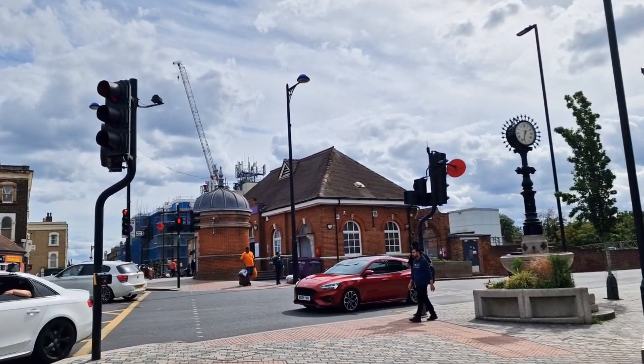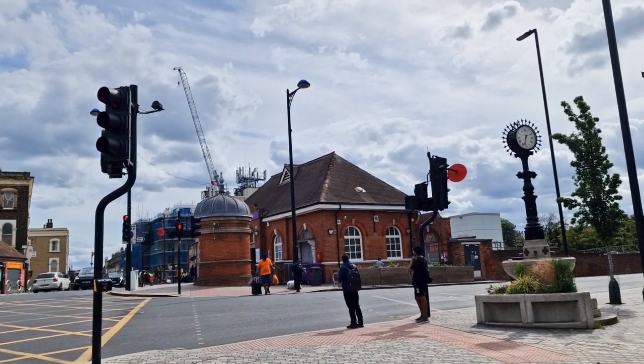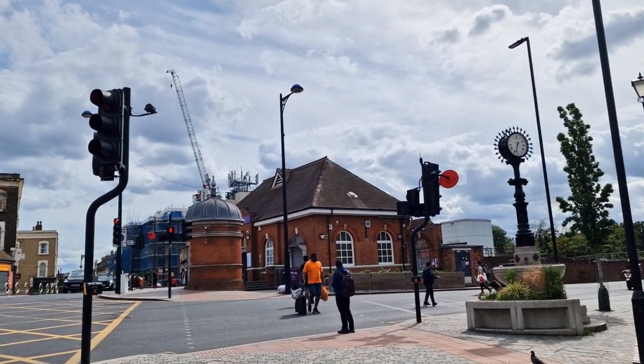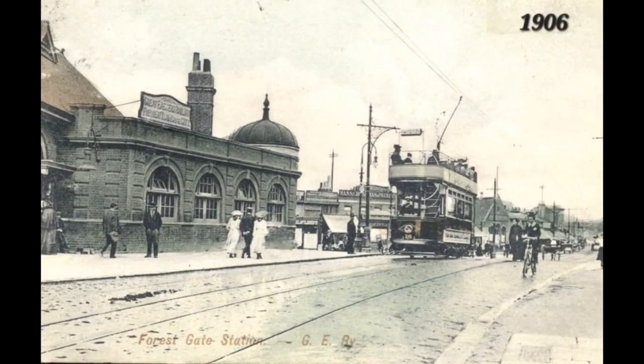And here we are, the same view 118 years later. So yeah, a very different Forest Gate to the image we began with, really, wasn't it? But off for another view quickly from a slightly different angle. And here we are, back off into the past again, just 1 year after our first photo, so 117 years ago, but at a different angle.